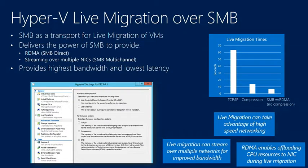Compression is the other one. We also do compression for live migration of those VMs, and it can take advantage of all those high-speed networking capabilities. So being able to live migrate over SMB is another thing that's lighting up from a storage perspective.